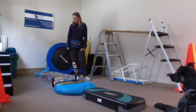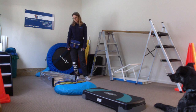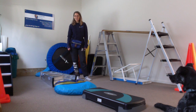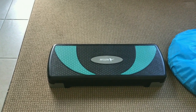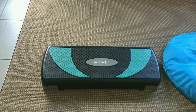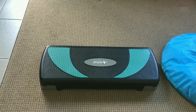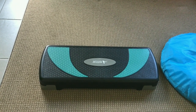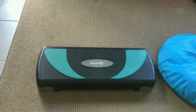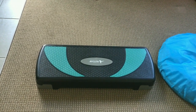Right, now for our third example of obstacles that can be used for our little mini course, let's take a closer look. Our first obstacle is an aerobic step. You don't obviously need to have an aerobic step. You can use a plank of wood, a plastic container, a cardboard box, anything like that that's solid enough for your dog to stand on.